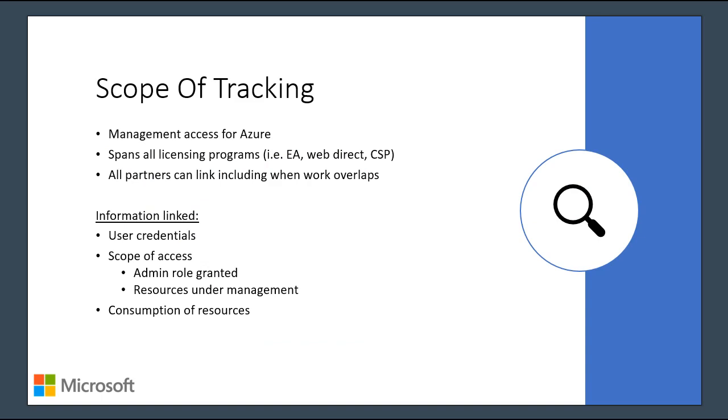I want to pause and step back a little bit from the vision and the direction and be a little bit more precise in terms of the scope of what Partner Admin Link allows us to track and the information that's being provided. With Partner Admin Link, by associating the admin credentials with your MPN ID, it is able to identify and provide you insights into all of the management access you have for Azure. And this spans all licensing programs, regardless of how the subscription was set up. If the subscription was purchased through an enterprise agreement, through a cloud solution provider, or Web Direct, that is all supported with Partner Admin Link. It doesn't matter how the subscription was set up.